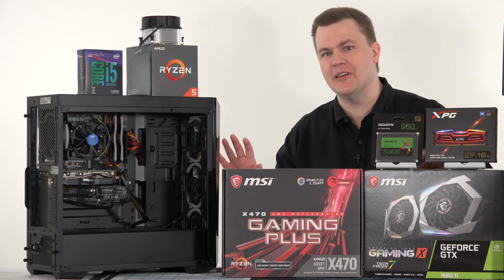I don't run programs or games off of hard drives anymore because they're awful. For a video card, we have the same level video card that CyberPower provides. And this is really where the benchmarks are going to come into play, equalizing out the graphics cards and making it about the CPUs and RAM and maybe a few other features. The MSI Gaming X GTX 1660 Ti.